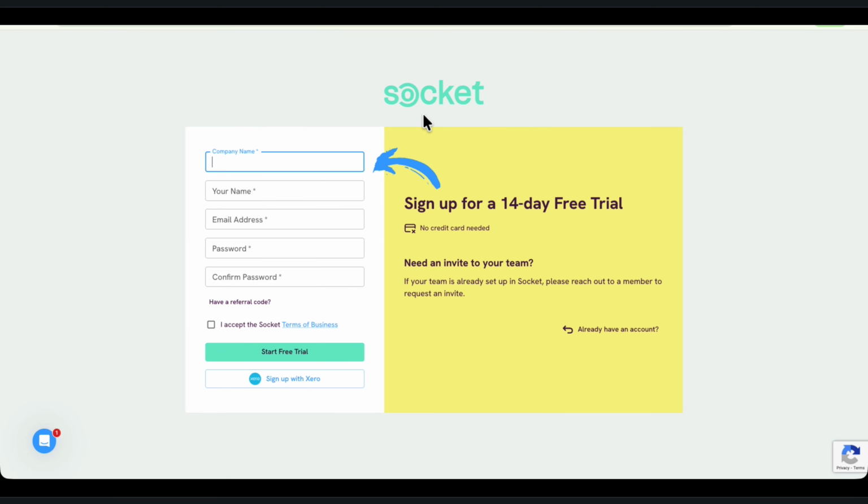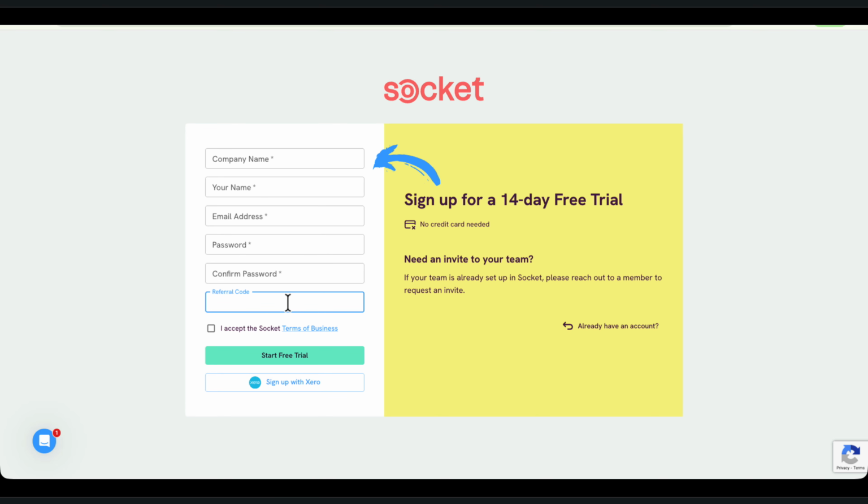If you've been given a referral code when signing up for Socket, enter your company details and then use the Have a Referral Code option. Enter the unique code you've been given by one of our Socket customers.